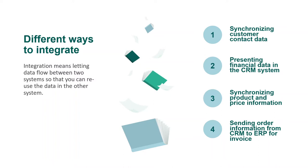And the final type of integration is sending an accepted order from a SuperOffice quote into your ERP system. Regardless of whether you use the SuperOffice price directory or a quote connector, you want to avoid entering the same information in two different places just to invoice your customers. Instead, you can automate this task by letting the system send the information from the CRM ready to be invoiced in your financial system.